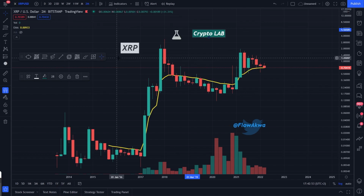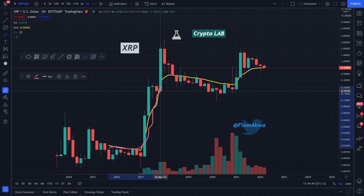First, let me tell you about the chart setup. I am currently on the 2 months time frame. This is one of the best time frames to remove all the noise from the chart. Why? Because on this time frame there is no false signal. Then I use a moving average in yellow. As you can see, it is the 14 exponential moving average. So, do you see what I see? There is no false signal on this chart.